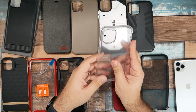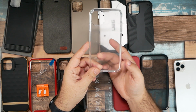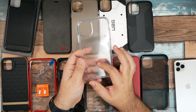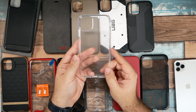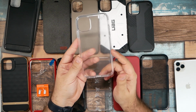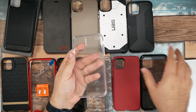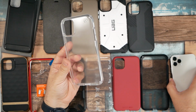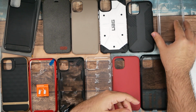Now we'll get to another one as an alternative, but Spec honestly makes the best clear case, and the main thing is it never turns yellow. They actually have a lifetime guarantee now that this won't go yellow. So that's pretty important. If you want a clear case to show off your phone, I think this is a really good one to go with. It is a little bit frosted, so just so you can see, it distorts the phone a little bit, but it's not going to go yellow, and that's a very rare thing with any kind of clear case.